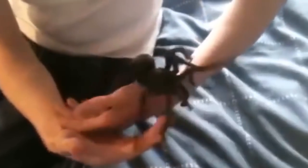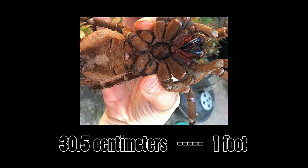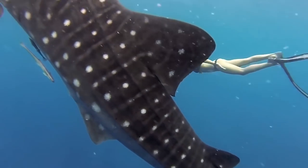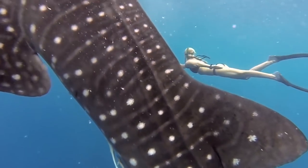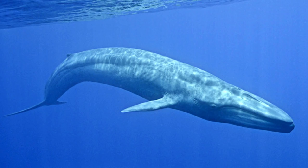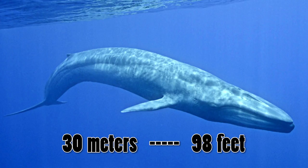Let's talk about animals for a second. The world's largest spider, the Goliath bird-eating tarantula, is recorded to have reached 30.5 centimeters, or 1 foot. But that's nothing compared to the largest shark ever found, a 12.2 meter long whale shark. Got you there. I should also mention the largest animal in existence currently is the blue whale, which can reach lengths of up to 30 meters, or 98 feet.